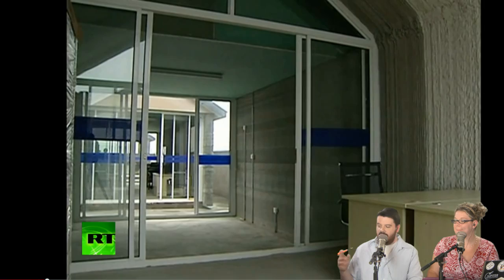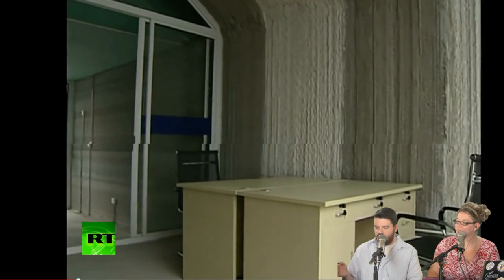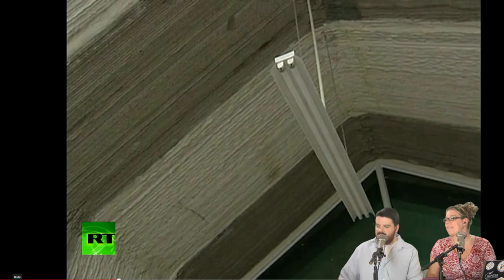These are houses that are being printed, actually entire buildings, that are being 3D printed in China right now. Oh, you want me to mute it? All right, fine. I like the little ambiance. I think it's really neat. I mean, you can see it in the walls, right? Yeah. You can see that it's 3D printed.